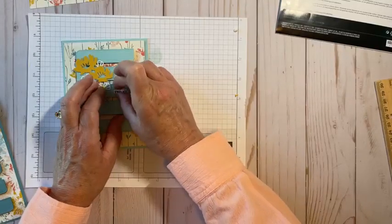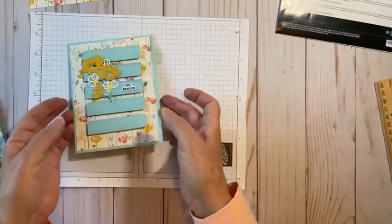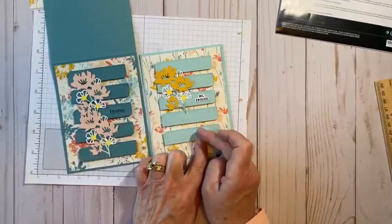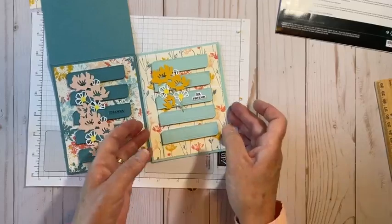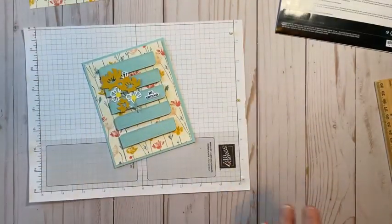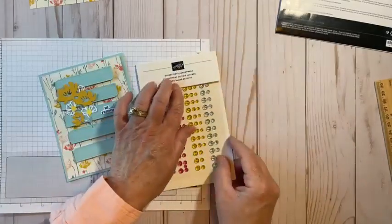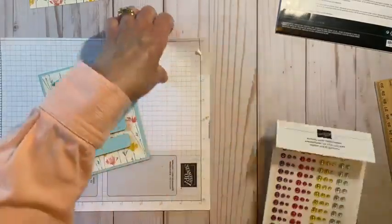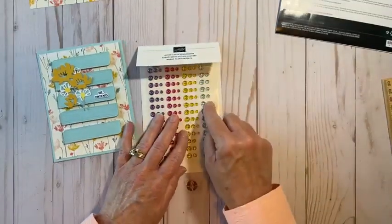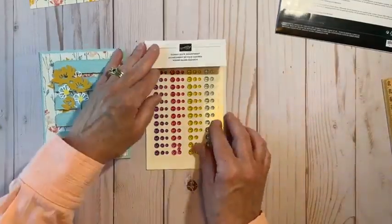Okay, so when you see the pictures, you're going to see that I've added another layer down here of these flowers. I'm going to go ahead and do that after, but I don't want you to have to wait and watch me do all the die cuts. So I am using the Glossy Dots assortment because it has the Pool Party that's kind of shiny that I love.